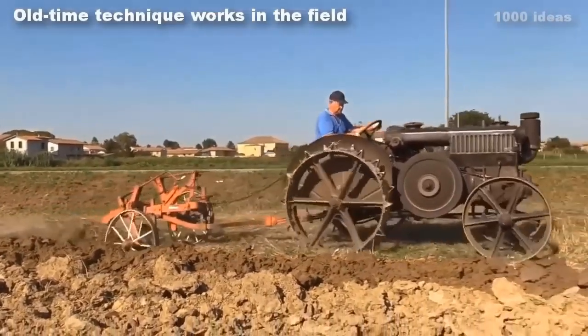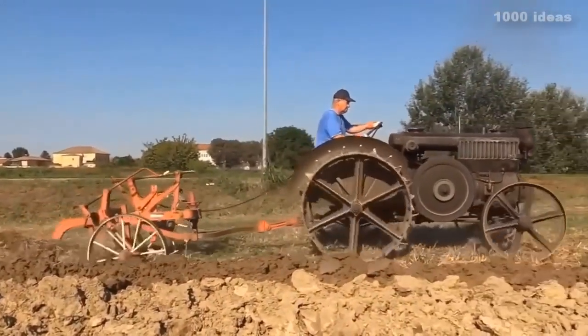This tractor of the old years, although very old, still plows the land perfectly.